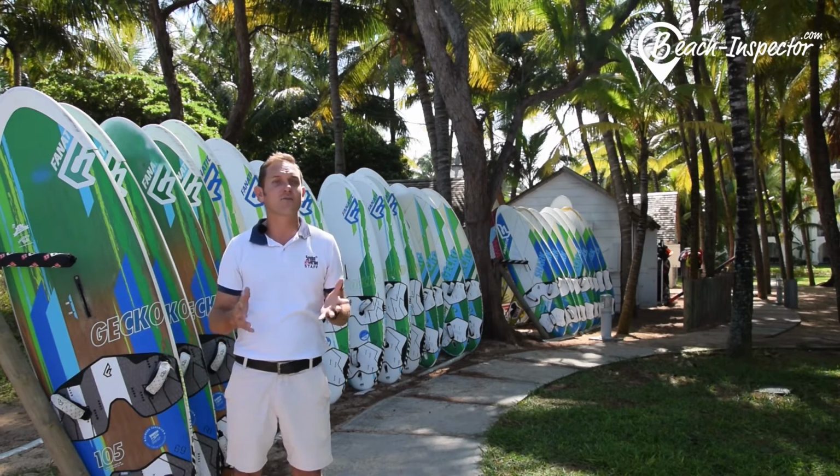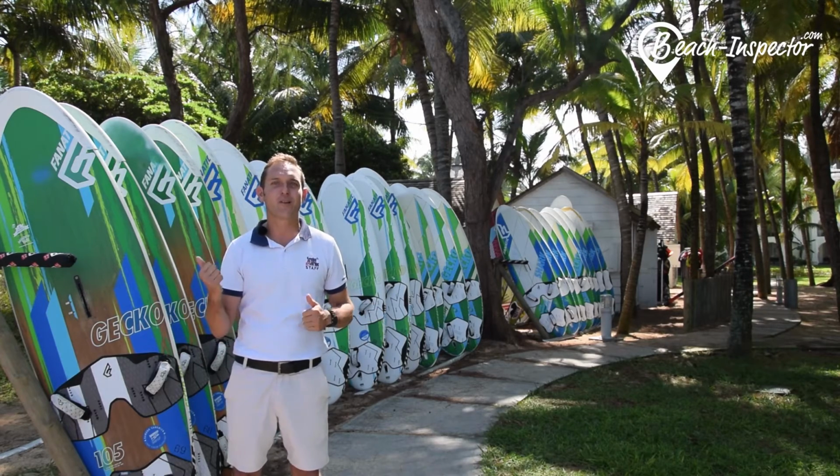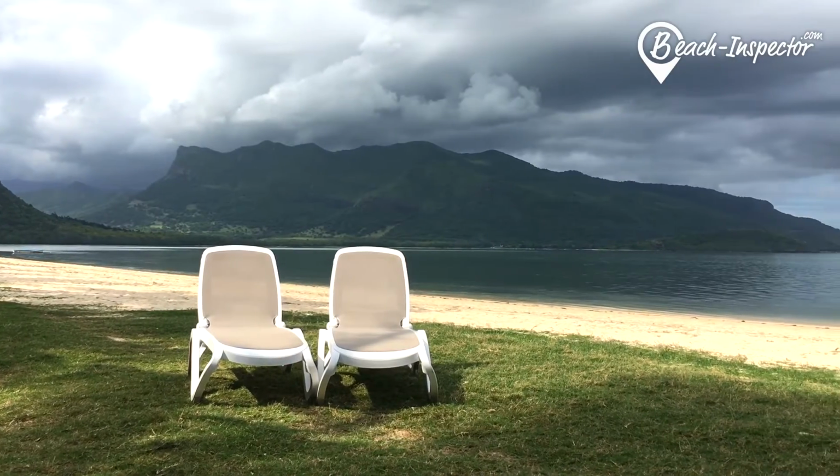And that's not just for the sporting people. If you're families, come and relax on the beach, grab a cocktail by the bar and just enjoy the view.